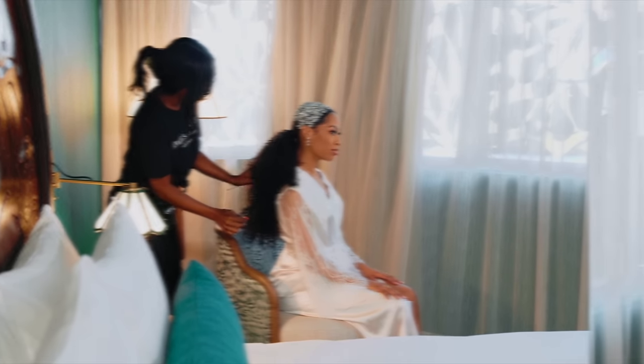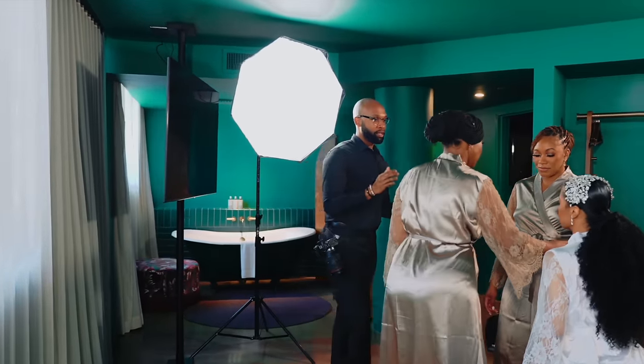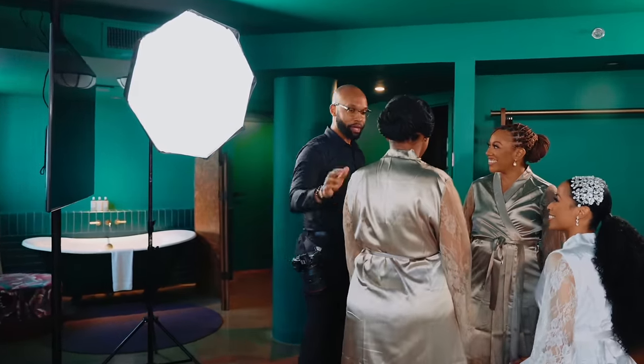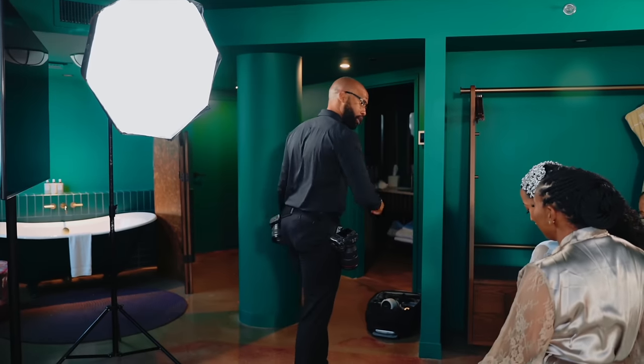Wow. The bridesmaids are here now, so we're gonna get some robe shots with her and her girls. Hey, ladies. Can we have you guys sit next to the bride? Sure. Yep. You're in the middle, you're the focal point.